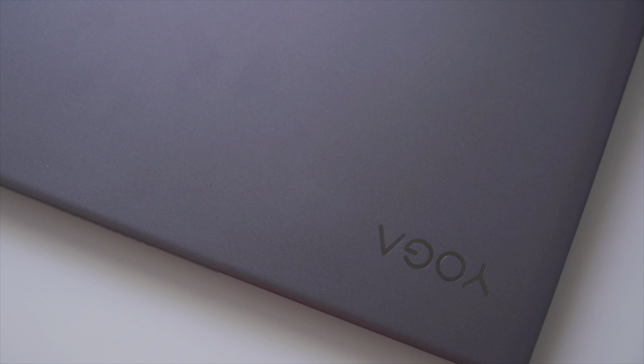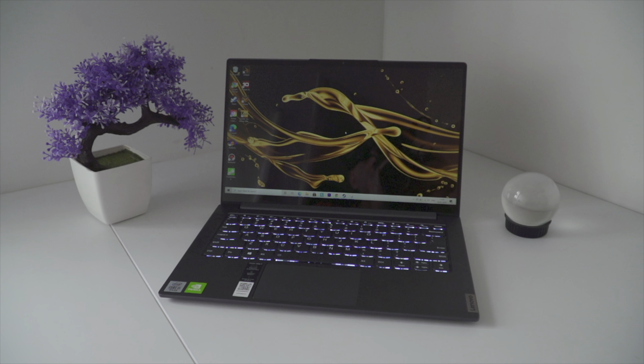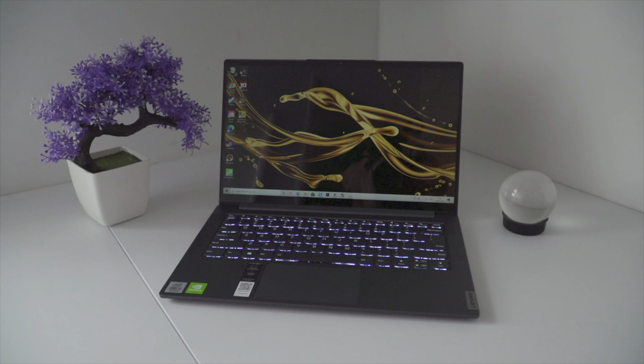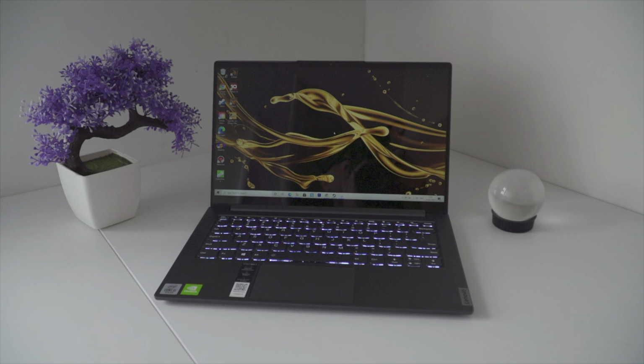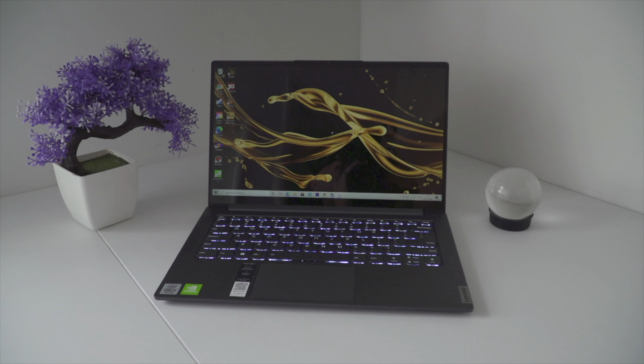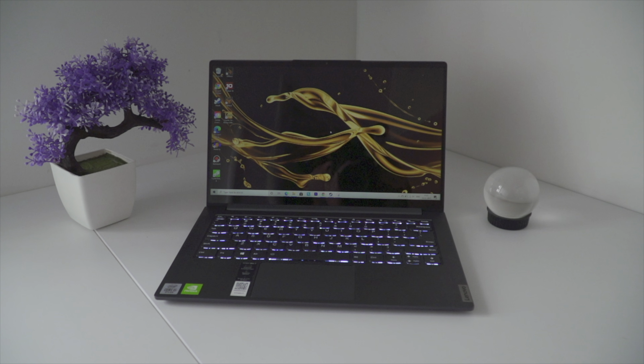Build quality on this thing is absolutely brilliant. It's built like a tank and it has a certain heftiness to it, and the metal seems to be dense and strong, and you know it is built to last. The display is a 14-inch 1080p IPS panel which is sharp and has good colors, but the brightness maxes out at 300 nits, which makes it less than ideal for outdoor use cases, but is fine when using indoors.